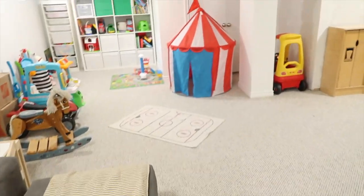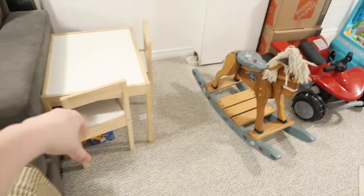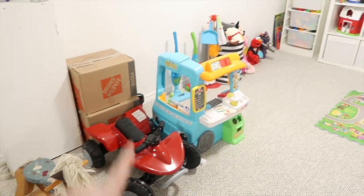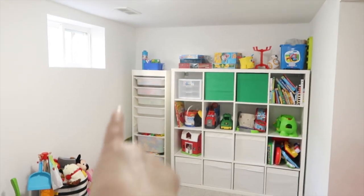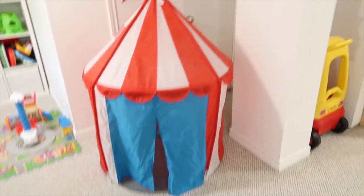So the basement is huge, and it has the carpet all the way through it. So over here we made this Colton's toy area. So his little IKEA table, some toys. That's all his books that need to be put away. All his toys. This piece is new. That's from IKEA. This is obviously from IKEA, all his toys. His little tent over here.